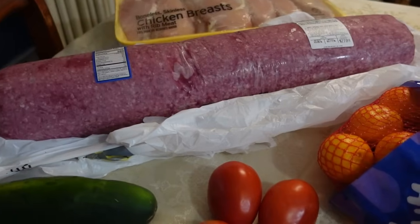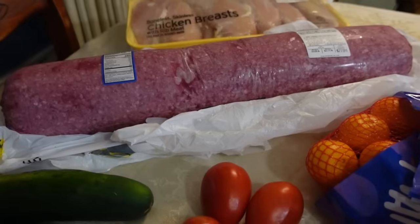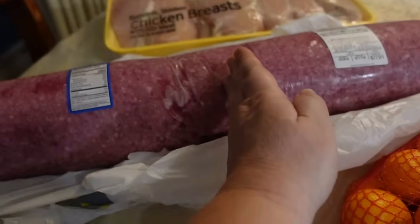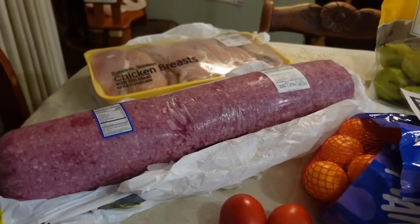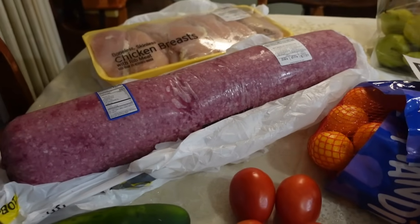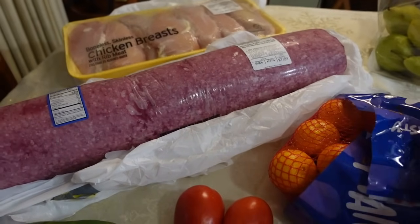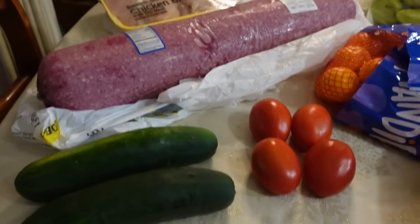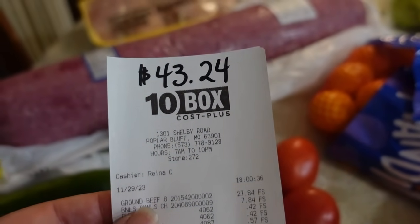It is sold in this 10-pound roll, or 10-ish pound roll. And what I will do, I usually keep these for whenever we are hosting gatherings here. I will cut this in half, so roughly 5 pounds and 5 pounds. And I will set this aside for whenever I'm making big meals for a group, like when we have a church gathering over here at our home. So that's how I will store that away. And I will have to shuffle things and just make room in my freezer for that. So, okay, that was all I did at 10 Box. Just the 4 items, and my grand total there came to $43.24.